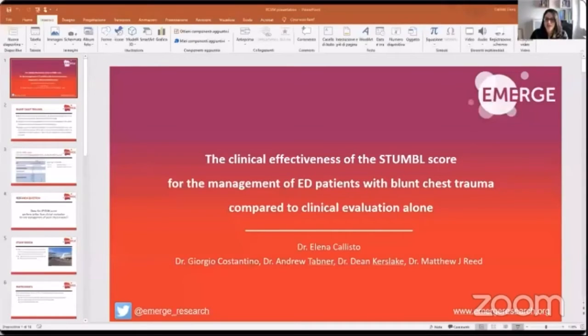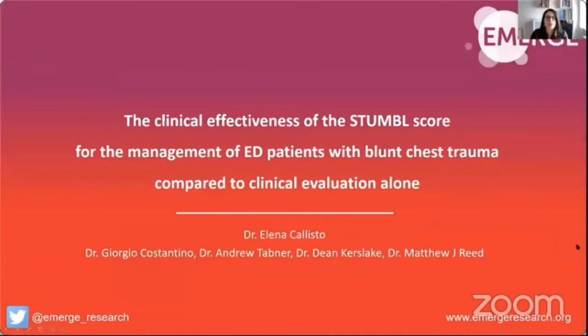Today I have a few minutes to show you the results of a study about the clinical effectiveness of the STUMBL score for the management of ED patients with blunt chest trauma compared to clinical evaluation alone.